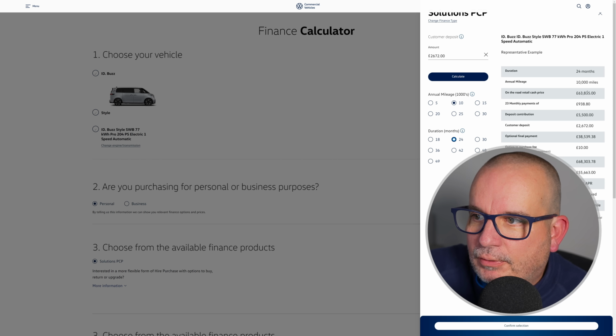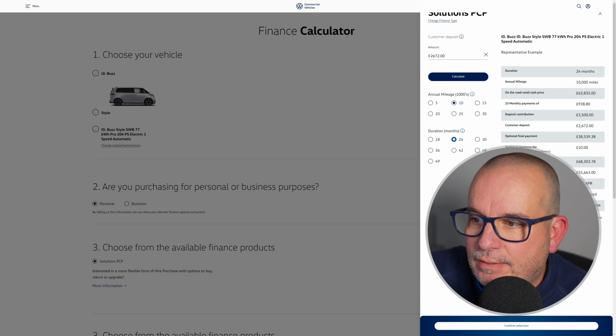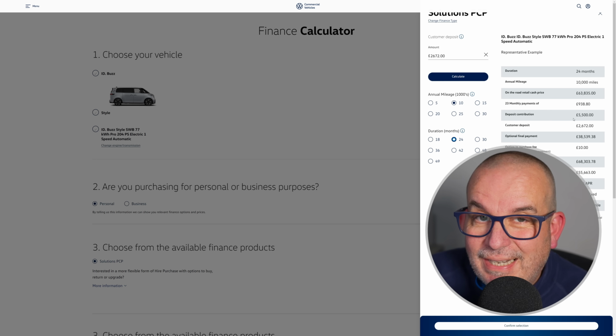On the road retail cash price is 63,835 according to this. Excess mileage is 8.24p. That's exactly the same excess mileage rate that Martin's got on his lease. 4.8% APR, which is pretty decent. Deposit, I've put in exactly the same amount, £2,672, which is what Martin paid as deposit on his lease. 23 monthly payments of £938 and 80 pence, but that's with a dealer contribution of 5.5 grand.